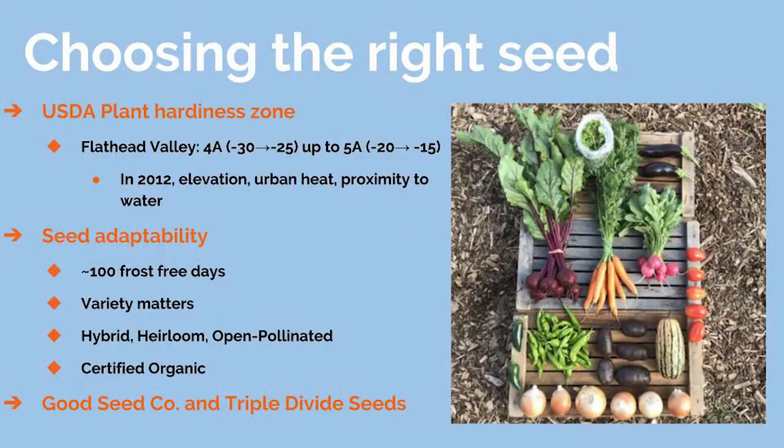All right. So, choosing the right seed. There are specific lectures on this, so I'm not going to talk about it, but we're essentially looking for seeds that are adapted to our region. As far as what plant hardiness zone we are in, people argue about this.